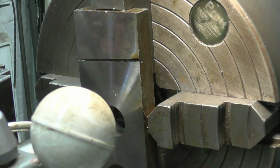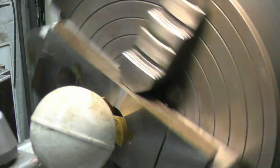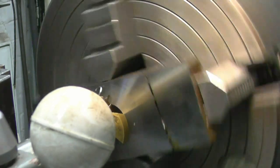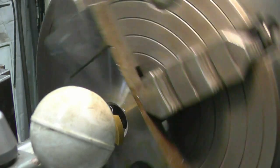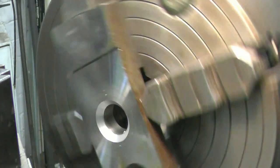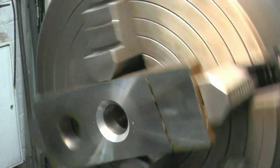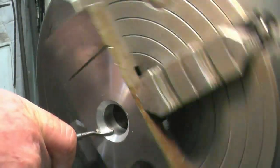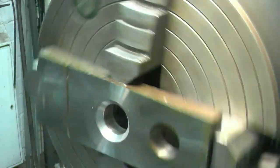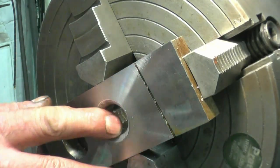Right, I'm going to put a big radius in there so I can get some decent weld material into it. Looks decent. Now you don't poke your finger in there. It'll take it off as soon as you look at it.